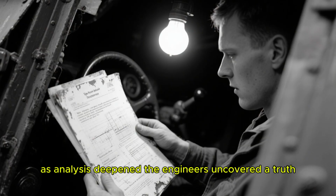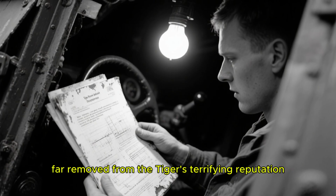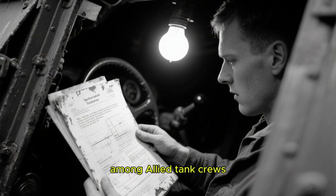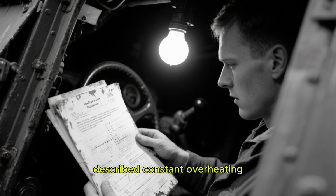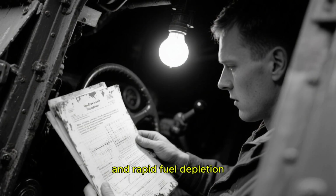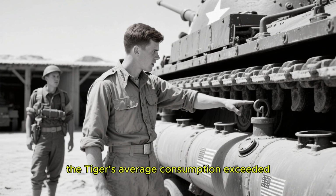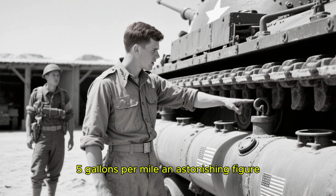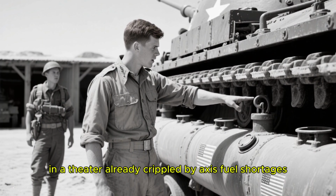As analysis deepened, the engineers uncovered a truth far removed from the Tiger's terrifying reputation among Allied tank crews. Field reports recovered from the driver's compartment described constant overheating and rapid fuel depletion, even under moderate travel conditions. The Tiger's average consumption exceeded 5 gallons per mile, an astonishing figure in a theater already crippled by Axis fuel shortages.